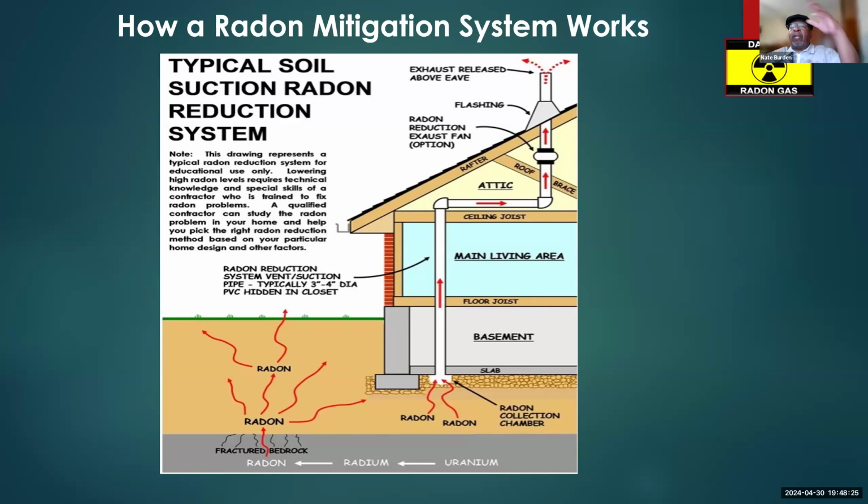It's exhausted to the outside, where it will spread out and go into the atmosphere. It won't fall down to the ground and you'll be exposed to that. But that's how the mitigation system works. These systems are 99% effective in reducing the levels down to below 4 picocuries per liter. In fact, in Pennsylvania, I think there are close to anywhere from 50 to 80,000 mitigation systems installed in residential properties.